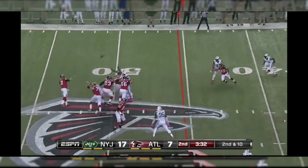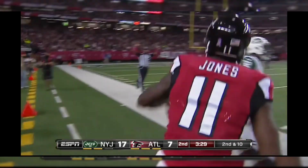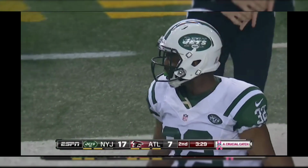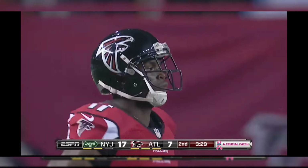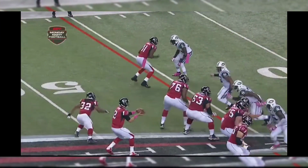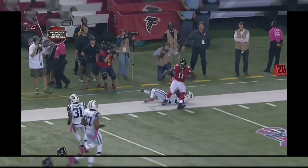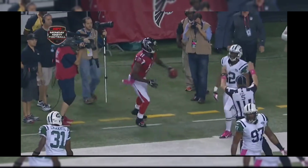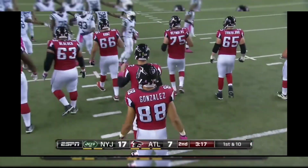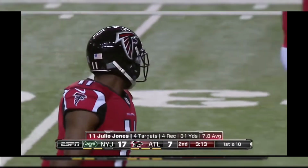Second and 10, it's a blitz picked up, and Ryan has time to hit Julio Jones for the first down at the 26-yard line. Well, that's a case where Antonio Cromartie is playing a coverage he rarely plays. It's a 2-deep zone, and Cromartie is rolled up in the flat, and he doesn't get any reroute on Julio Jones at all. That's too easy. And he isolated Josh Bush, the safety, in coverage. But when you play cover 2 like that, the corner needs to reroute the wide receiver, put his hands on him. That time Cromartie failed to do so.